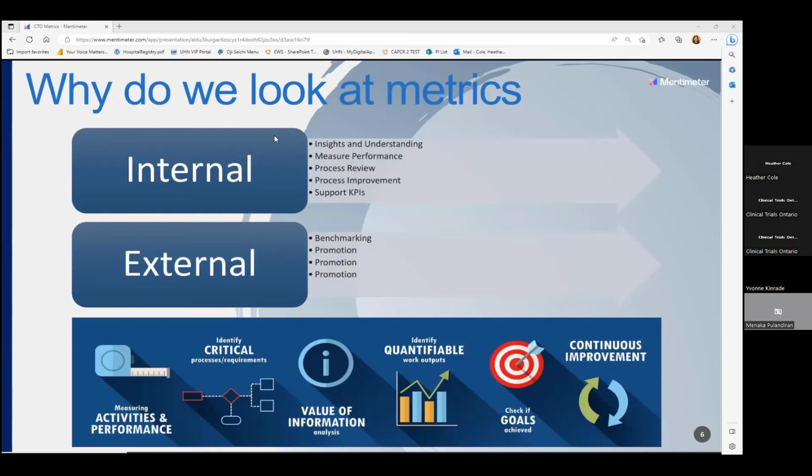And ultimately what this all can drive at, again, is supporting those KPIs, those key performance indicators that we define as a program or an organization, that ultimately we're going to be using this measurement and review of metrics in order to drive change to achieve those KPIs.